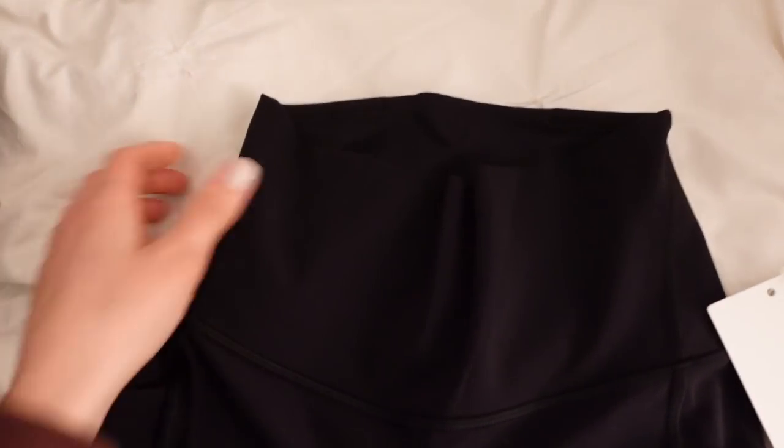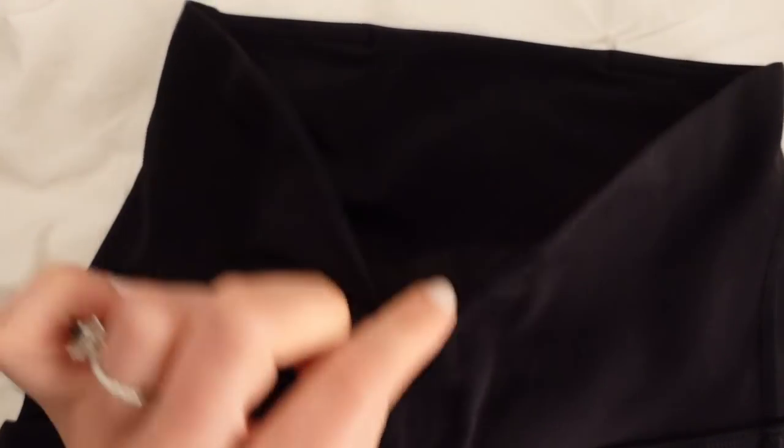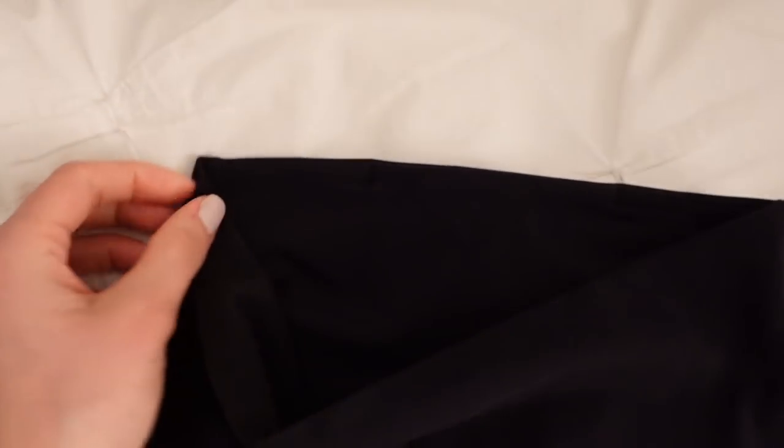Then I just wanted to show you the front. The front is totally normal, like your normal Aligns, with no seam in the front, and it's just where the pocket is in the back. And then here are the pockets right here, more of a close-up, and the seams down the leg.